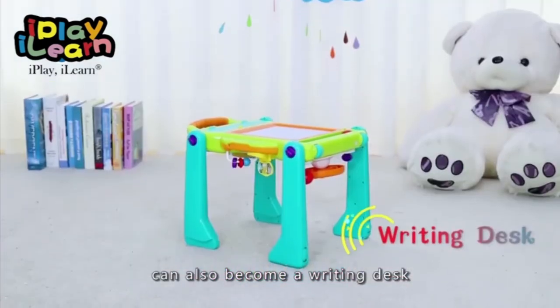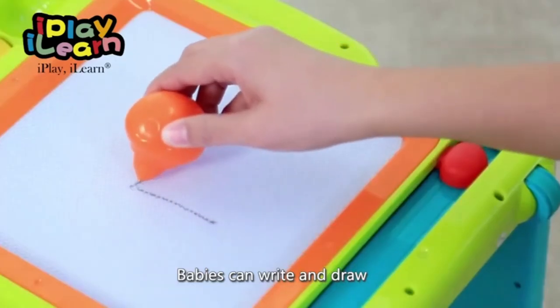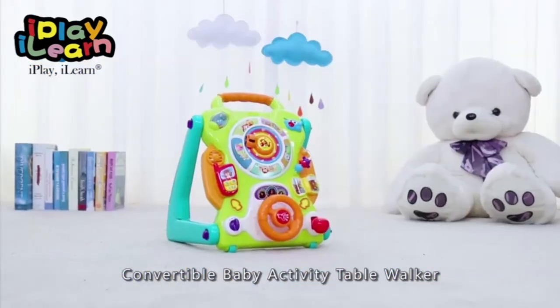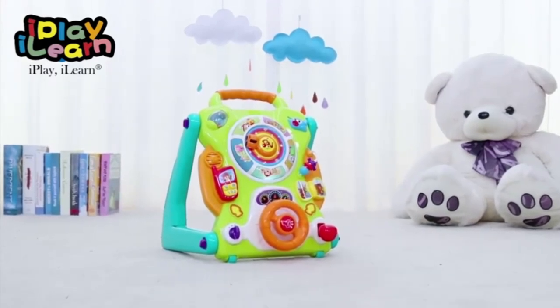Flip the study table and it can also become a writing desk. Baby can write and draw under parents' guidance. Convertible Baby Activity Table Walker.